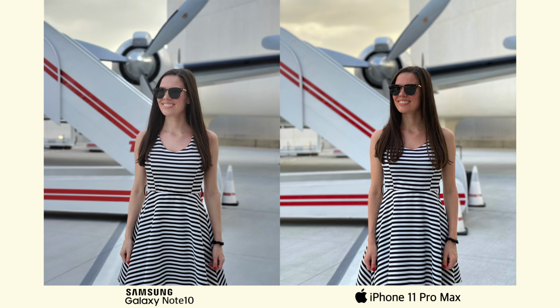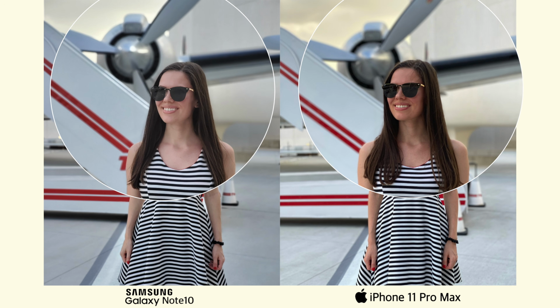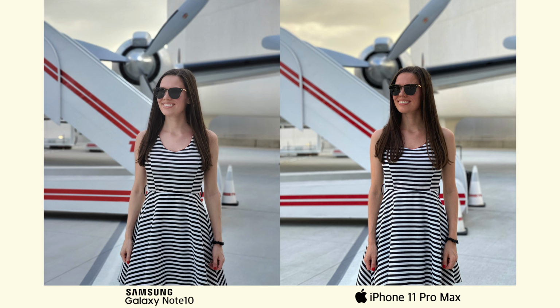I really like the portrait from the Note 10 here, it looks so clean, but at the same time, the 11 Pro Max provides this vibrant photo. My skin looks tan and the sky looks more dramatic, while the Note 10 makes my skin look more pale, and the sky just looks somewhat plain in the shot. However, I picked this photo from the Note 10 to post on Instagram, so I guess this is my choice in this particular example. And let's look at another two portraits from these phones.